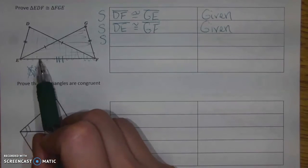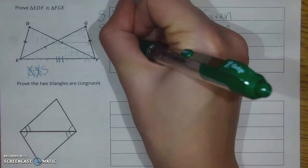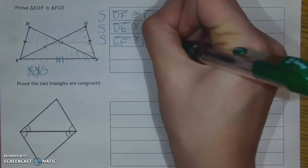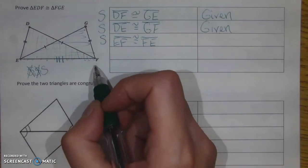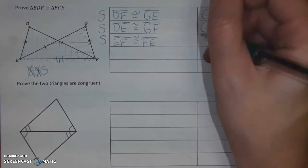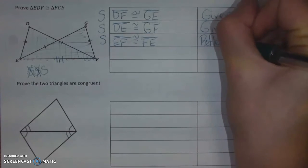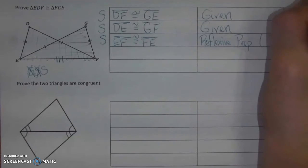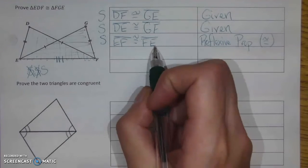The reason why I knew that these would be congruent, EF congruent to FE, is because these two form the same line segment. In other words, it's the reflexive property. Something is congruent to itself. And since we have the reflexive property of congruence, I can use that to justify the fact that these two sides are congruent.